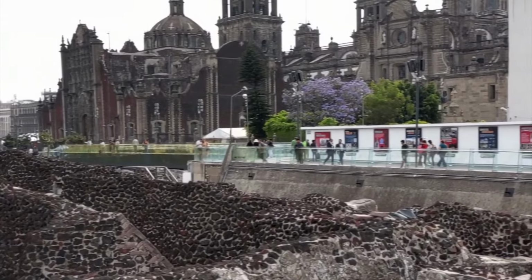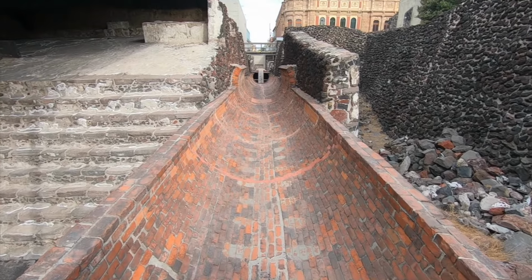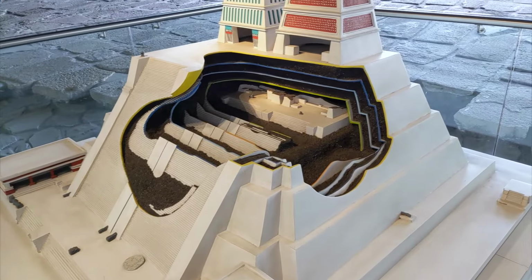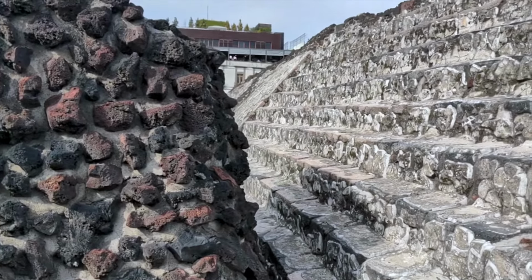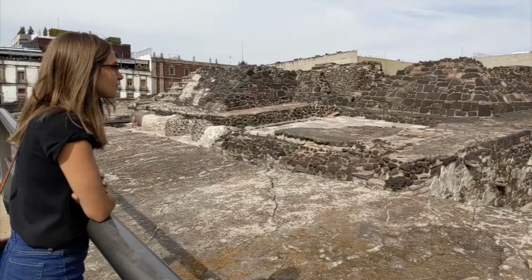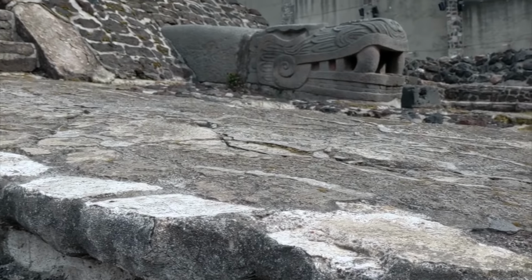Behind it, there is a platform where you can view the ruins of Templo Mayor for free, or you can pay 70 pesos per person to go to the museum, where you'll learn about the history of the site and walk among the ruins. The Templo Mayor, much like the rest of Mesoamerican pyramids, was built in stages, with new layers being built on top of the previous pyramid. The Templo Mayor had 7 layers that date back to the 14th century. At its peak, it would have been 45 meters or 147 feet tall.